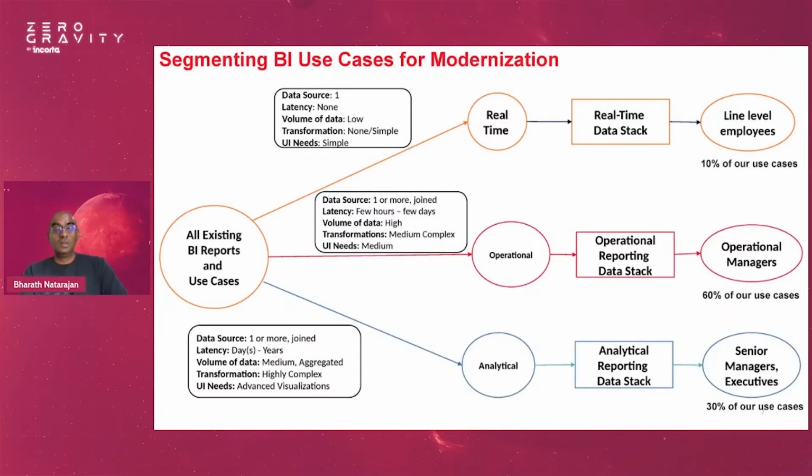So moving on. Before you modernize, you need to be able to segment your BI reports and use cases. So you have, let's say, all your existing BI reports and use cases. How are you going to segment them so you have multiple architectures to go to? The first one is real time.